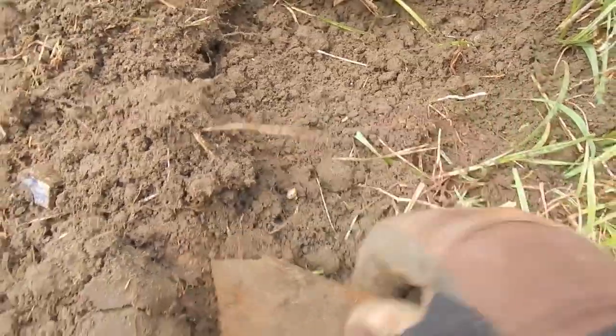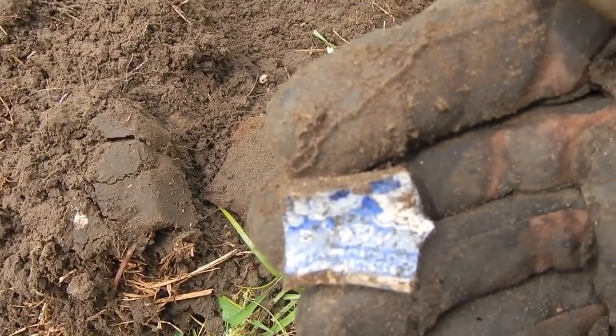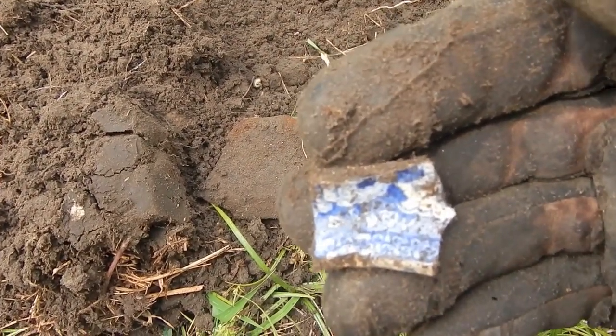Alright, down in that hole is just a piece of iron pot, but also a piece of decorative pottery. There's two pieces in there. One was just plain white, but this one's got a decoration on it.